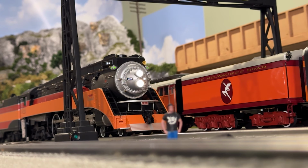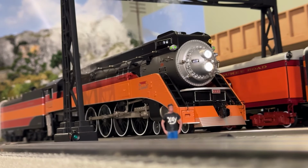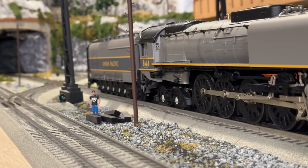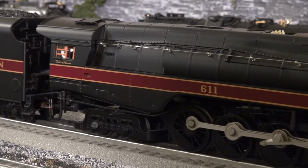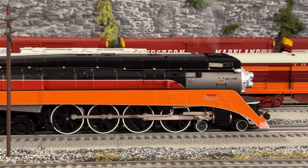The first honorable mention is the Northern style steam locomotive. This includes iconic trains like the Southern Pacific Daylight, the Union Pacific 844, the Norfolk and Western J-Class, the Santa Fe Northern, the Reading T1 Northern. There is no doubt that the Northern steam locomotive is an icon.